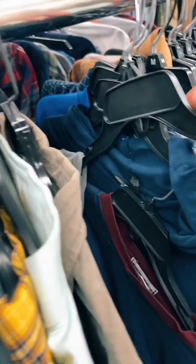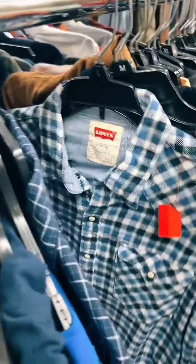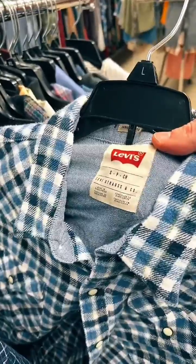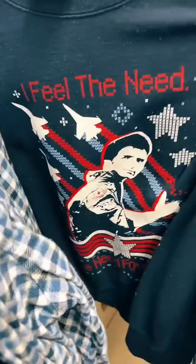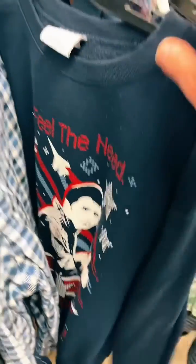So we're getting through our third rack now. I want to say we're somewhere around a dozen pieces right now, which is good. I do pick up some of these Levi's with the pearl snaps. This one's flannel, but that's a size small. I think we came across that last week. We came across this last week too. How funny is that? Little Top Gun piece there.